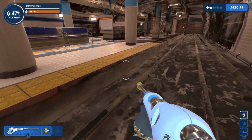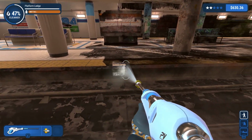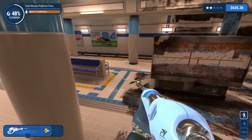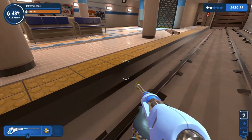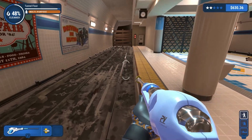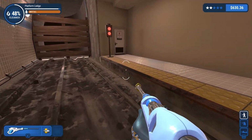Let's go ahead and... hang on a second. These are two separate pieces. No, I think the ledge is all one piece. I will double check that by going down here. And... no. Oh, yes, it is. The platform is all one piece. So what I'll do is spray this entire platform, because why not?